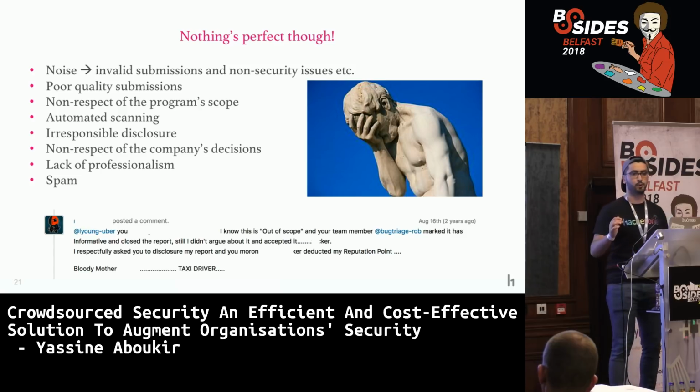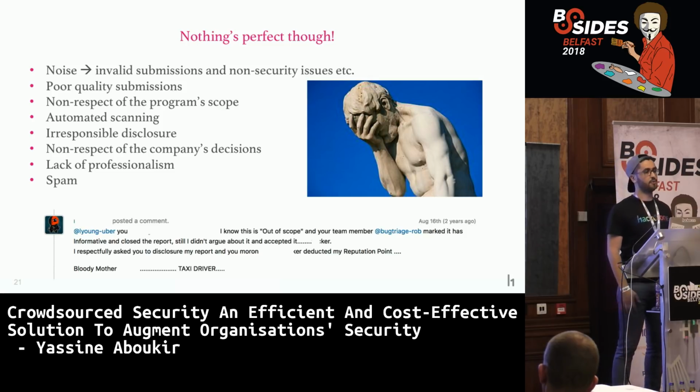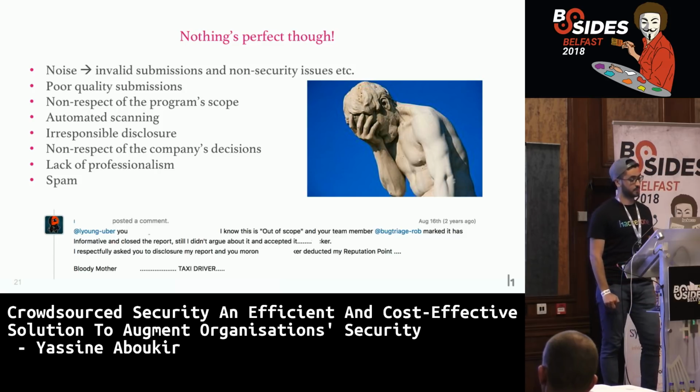So you get a report, you fix it. Then you reward it. It's a low report, so you give it the minimum reward. You give it $100. But then this researcher does not accept your decision. "I want $200, sir." So yeah, they might not respect your decision, and it happens a lot of the time.